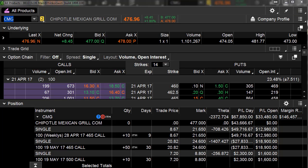And so while every other trade I've been doing has been focused on non-directional trades, CMG has been the exception here. You can see these 465 calls when they triggered were $8.67, and now here we are up 2.5 times, which has been fantastic. And then we've got some 30 days out just in case this thing really keeps on keeping on. And I wouldn't have found this if it wasn't for these tools.